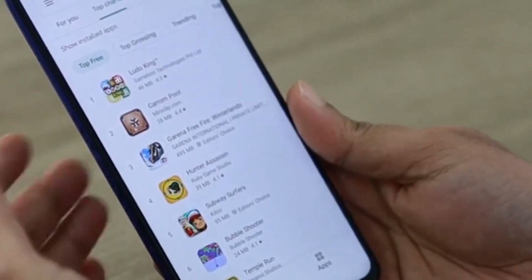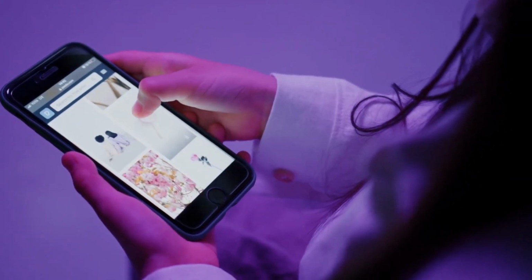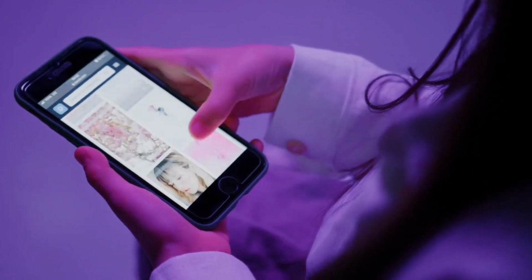Have you ever heard of Temu? Ha ha, just kidding. I mean, who hasn't these days? Honestly, it's become my favorite app. While most people are scrolling through Instagram or TikTok, I've been spending my time on Temu.